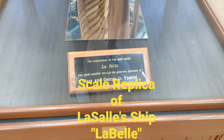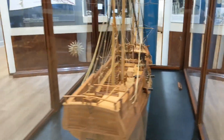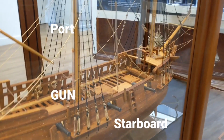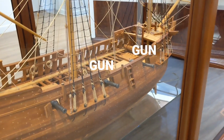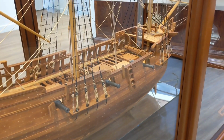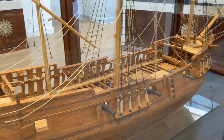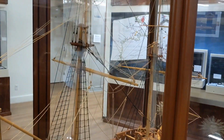This is absolutely beautiful. Replica of the La Belle. Teak built replica. Get a view from the beam. You can see, so this must have had 6 long guns, cannon, because there's 3 on the starboard side here. This is really cool. I mean, really cool.